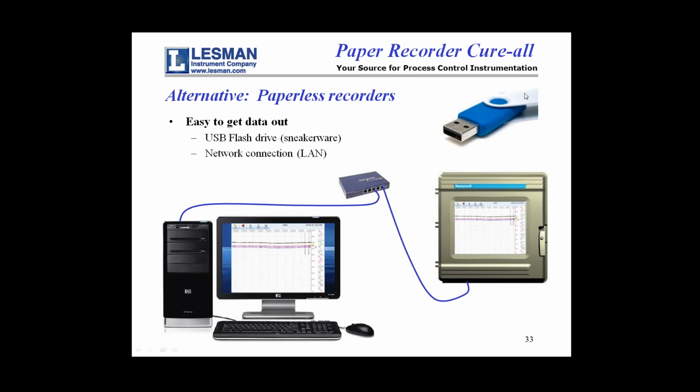It's easy to get the data out of paperless recorders. The choices are one of 2. You've got a USB flash drive up here. On this recorder, you open the door. On any of them, you open the door. There's a USB port in there. Stick the USB stick in there. On the touch screen, you tell it to export the data to the drive. You walk the drive over to the PC. You import the data, and there it is. Or you hook it up on the network, like we see here with a little network switch, and that allows you not only to see the screen, but to import the data directly from the recorder and put it into the database that the software maintains, so that you can find your archive data very quickly.